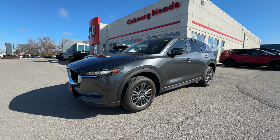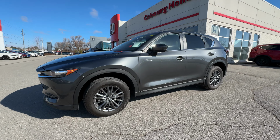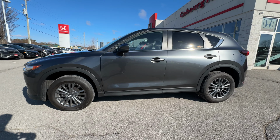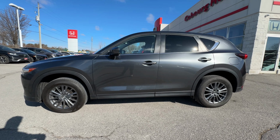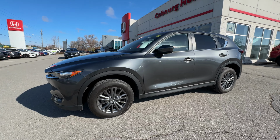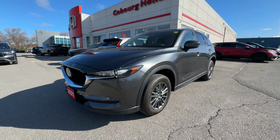Today we are here to look at this 2021 Mazda CX-5 GS all-wheel drive. This is a fantastic SUV, great find here at Cobourg Honda. This one has just over 103,000 kilometers, no accident history, and it's in great shape. And we're going to review that today, the condition as well as the great features on this Mazda, so you can make a decision if this is the right car for you.